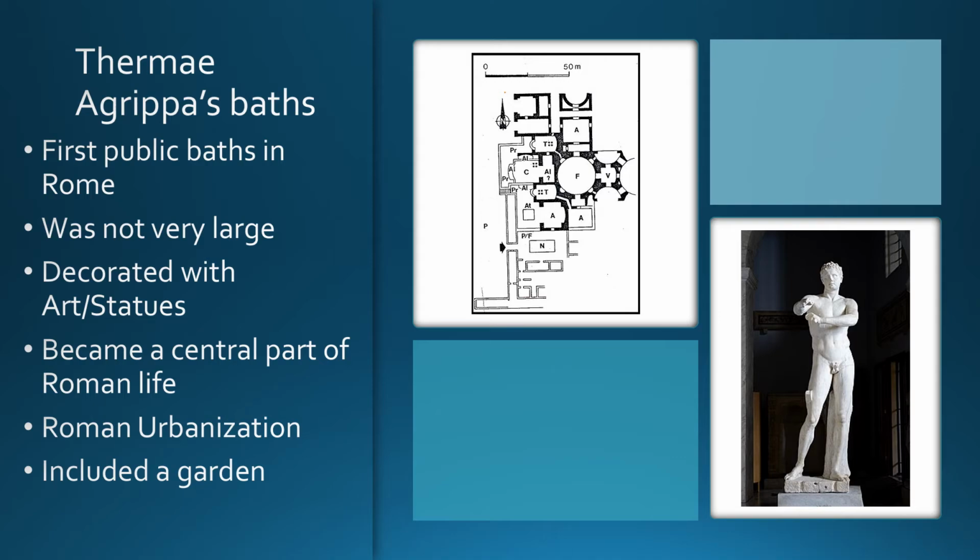From here, baths in Rome became a central part of Roman life. This particular bath was decorated with fine art and statues. It also included a garden where many Romans would walk and talk with each other.